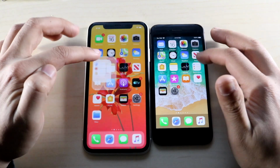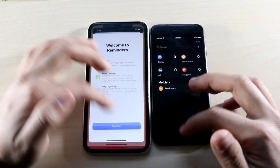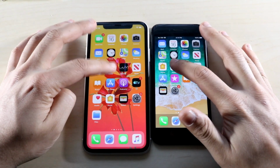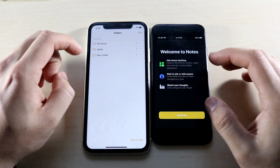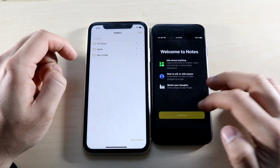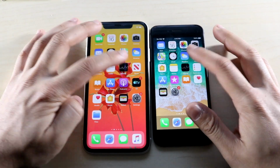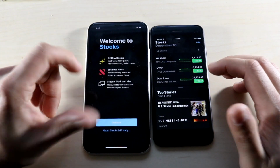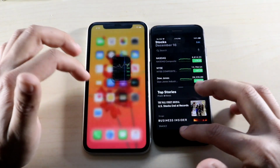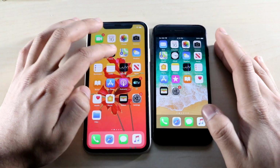Reminders, 3, 2, 1. I think iPhone 11 was quicker to boot into it, but the iPhone 8 was pretty close. Notes, 3, 2, 1. Again, iPhone 11 faster to boot into it. Again, we have this little pop-up here on the iPhone 8, but I do think the iPhone 11 was faster. Stocks, 3, 2, 1. We have the boot up logo here on the iPhone 11. Again, we're on two different sets, so not really too sure which one is faster. I just mostly want to get these apps loaded in the background for the RAM management test.